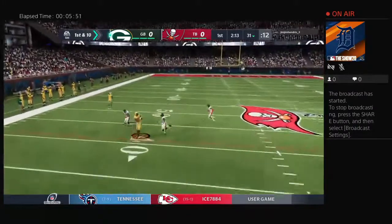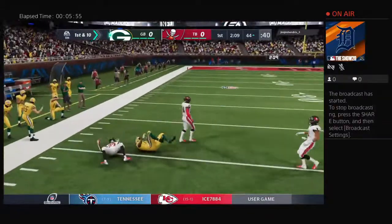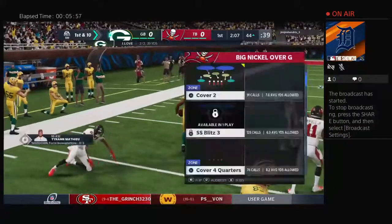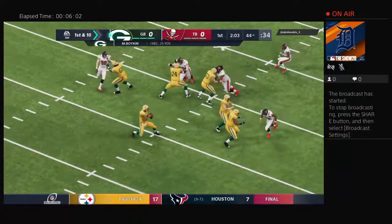Love from the gun. That'll be taken in there by Marquez Valdes-Scantling. And they're going to have this across midfield and inside the 45. 25 yards there on the catch and run. It's a gain of 20.